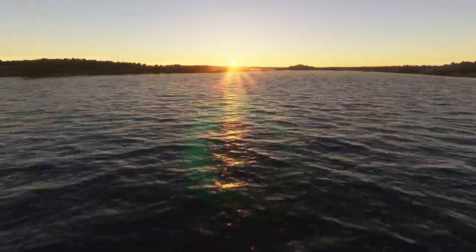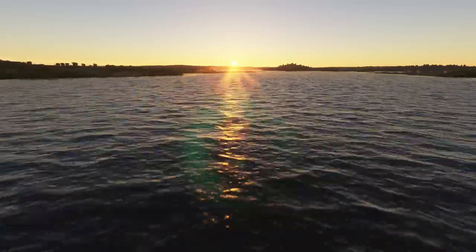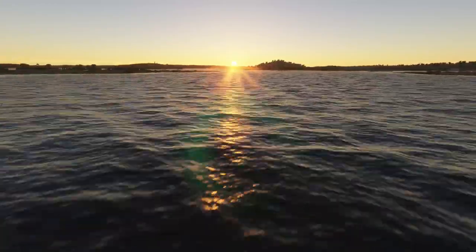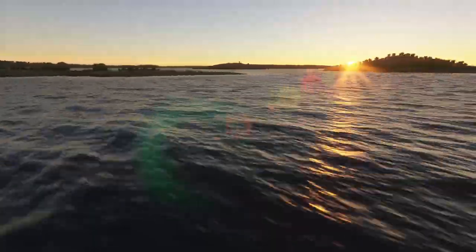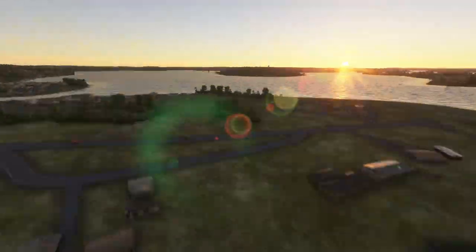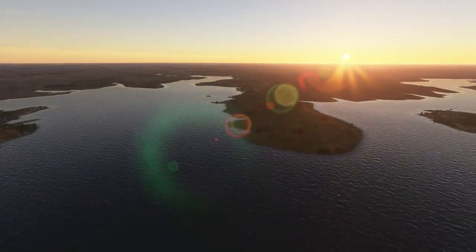Yeah, this is just really pretty. United Flight 07, have the generic in sight. Kind of surprised how beautiful this is. I guess more islands or a little peninsula or something.